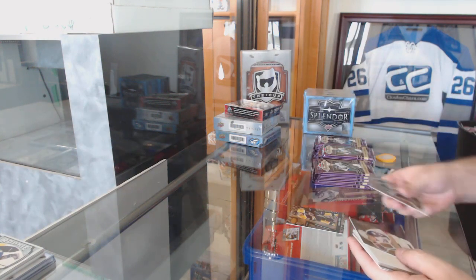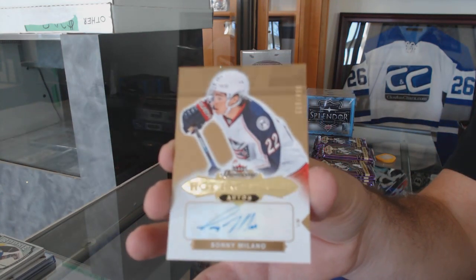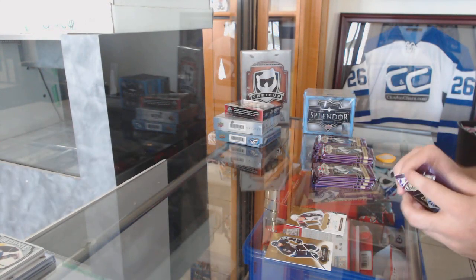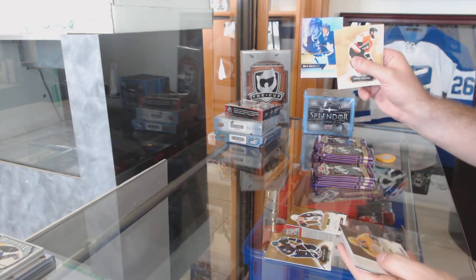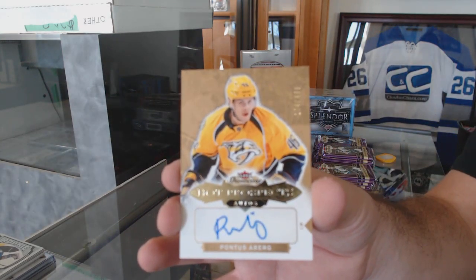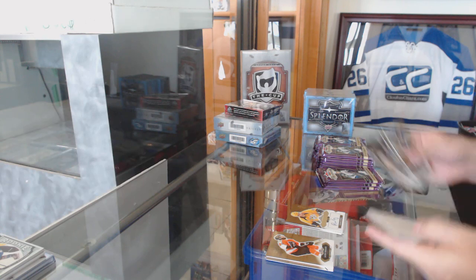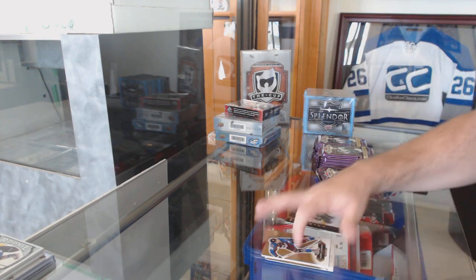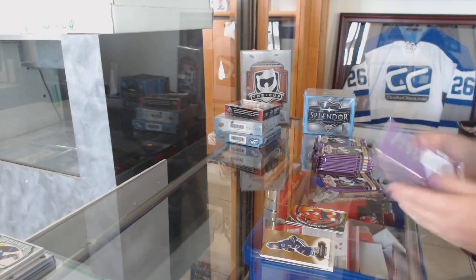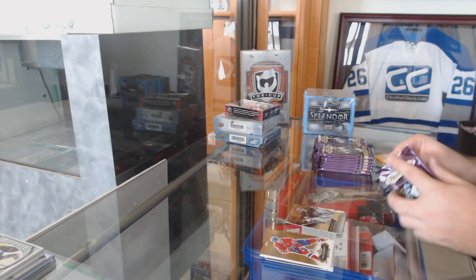We've got a Metal Universe of Brendan Carlo for the Boston Bruins and a Rookie Auto of Sonny Milano for the Blue Jackets. We've got a Mitch Marner Showcase Rookies for the Maple Leafs and for the Nashville Predators, Pontus Aberg. We've got a Patrick Laine Ultra Rookie to $5.99 for the Jets. Planet Metal for the Florida Panthers, Jaromir Jagr. Jonathan Quick for the Los Angeles Kings Showcase.